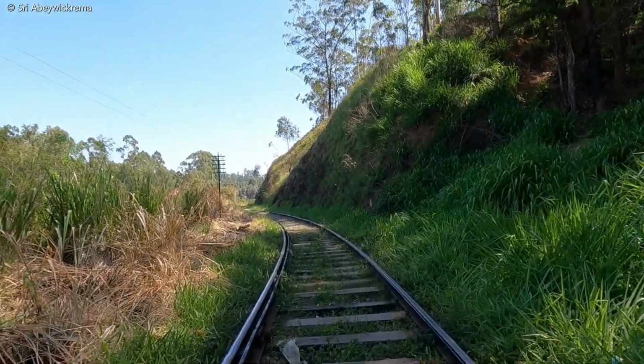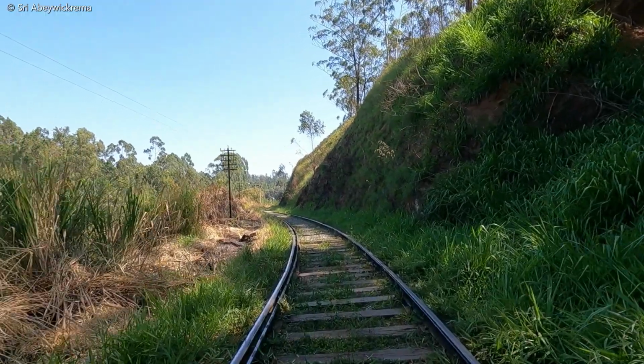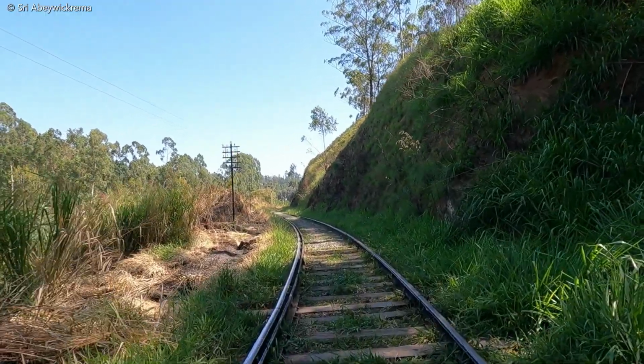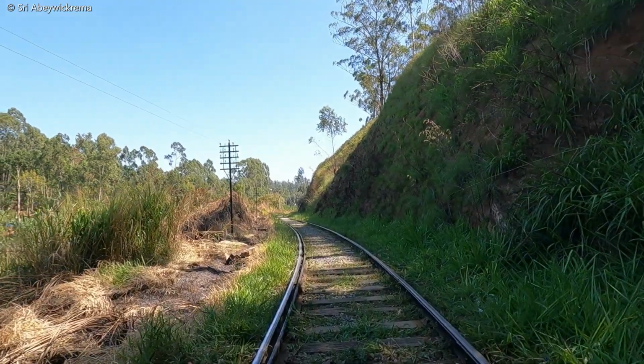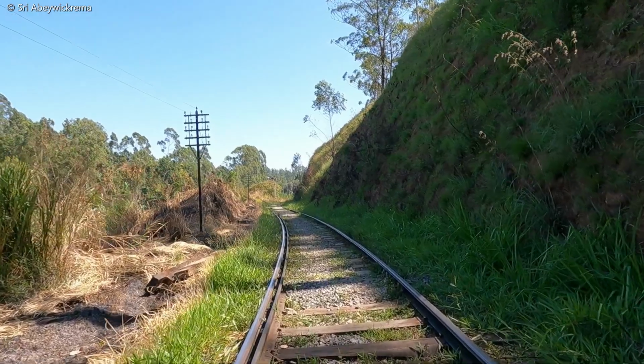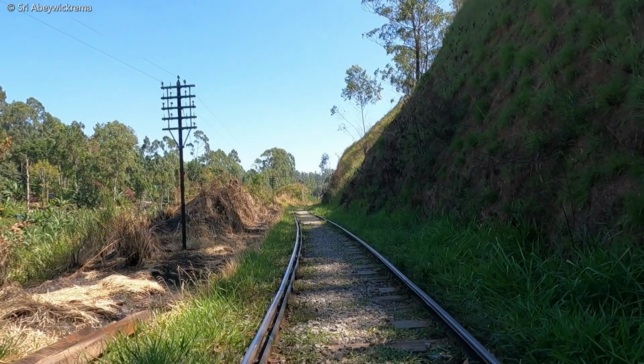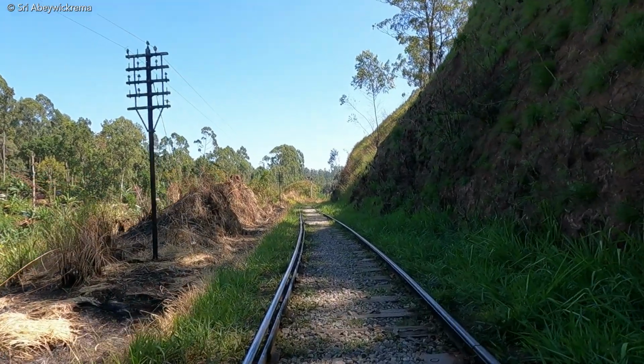Right, okay, Podimanike still not here. Oh my goodness, if she were to come around here, we should be able to get a grand picture of her. Right people, now we are getting very close to Hiloya. Hopefully we might be able to get there before Podimanike turns up.